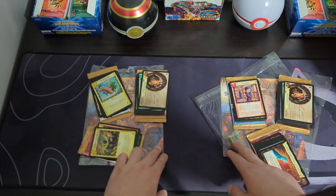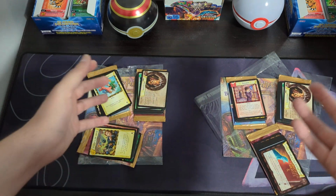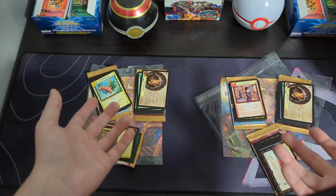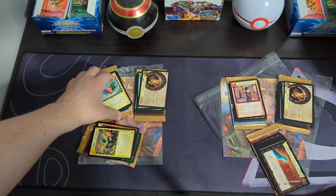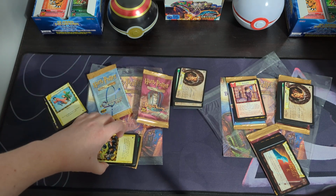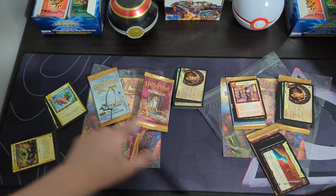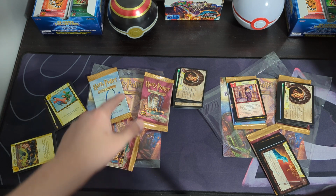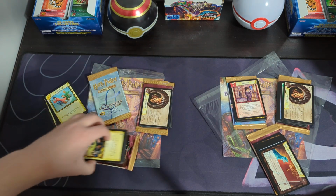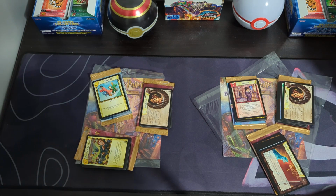Like I said, each of these had three booster packs in them. They're all from 2002, so at the time of recording this video, 22 years old. Each pack had two Diagon Alley and one Quidditch Cup. Diagon Alley was a set, Quidditch Cup was a set. I think there were only about 4 sets total for this game. It didn't last more than a couple of years, like many other trading card games.